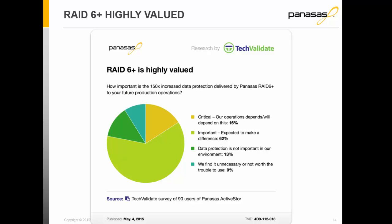Our customers clearly believe this story. So we've now had RAID 6 Plus out in the field for nearly a year, and we recently asked our customer base, and this was a statistically significant sample size, how important is RAID 6 Plus to you? And 78% of the respondents stated that RAID 6 Plus was either important or critical to their operation. And the others were probably, quite frankly, using it in a scratch space configuration where the data was easily regenerated.